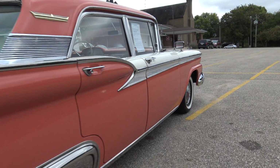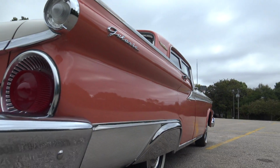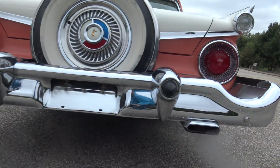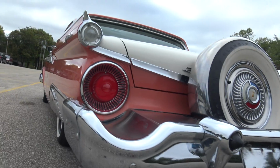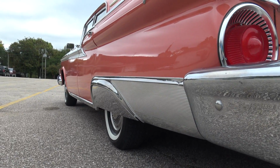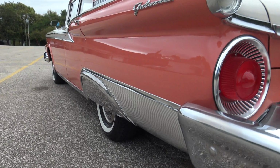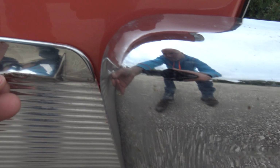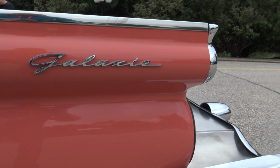You barely touch that door, it shuts. Look how it lines up all the way from front to back. Dual exhaust sounds good. The driver's side's just as nice as the passenger. Kind of go a little faster on this side here, but it's excellent. The stainless is great. We have a little booger right here in the trim, a little ding here. Paint is excellent. We did put a light buff on it when it came in, but it looked great when it came in.